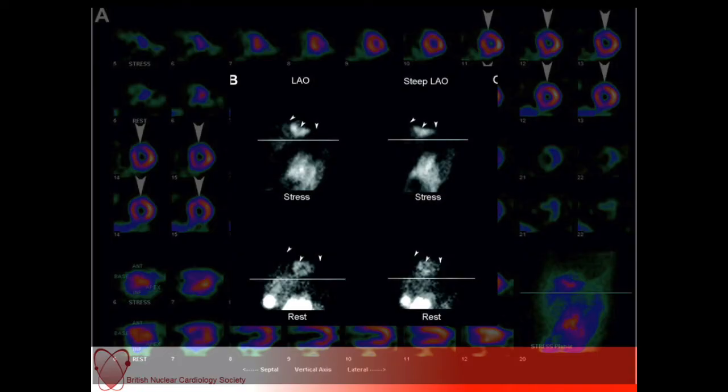However, when you review the raw data, you can see again we have this crescentic reduction across the uptake of the heart. It's there on stress and on rest, but it's in a slightly different position. And this is breast attenuation, but the breast had changed position slightly, therefore the attenuation has moved, and therefore the reduction has changed position. So again, knowledge of the patient's size and shape, recognizing that this position change has happened, means that you won't call this as ischemia, but as a changing attenuation artifact.